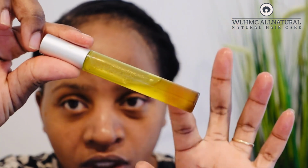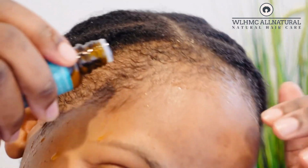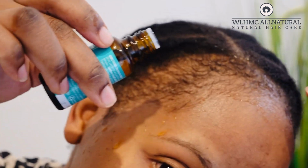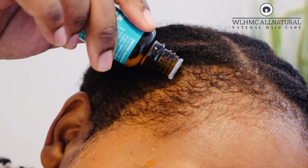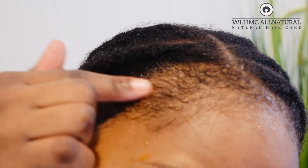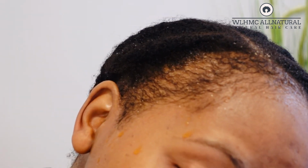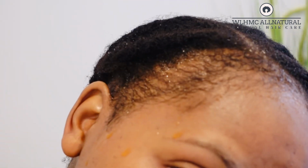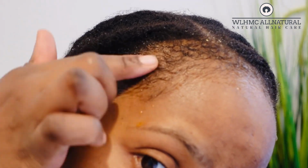I'm so excited. You can see this oil right here. This oil, I don't use this oil. This is my amla oil that I use on my scalp, and I don't use it on my edges. I don't even use this on my edges. I use my peppermint essential oil. So I'm going to show you exactly what I do. This is the bottle, as you can see. So I'm just going to put a drop. As you can see, that's a drop right there. I just work it in. And also a drop right here. Okay. And I work it in.